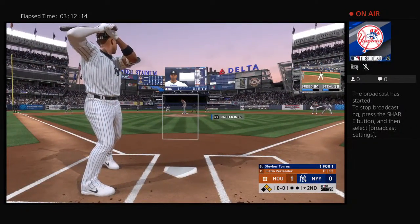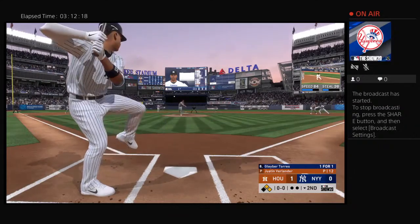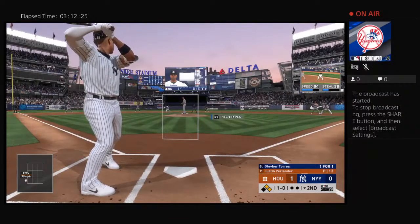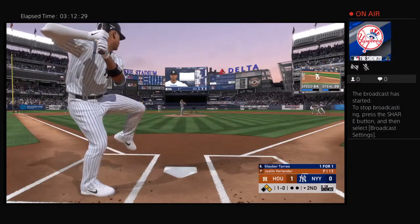Digging in now for the Yankees, Torres, as he'll look to bring home that tying run from second with a base hit into the outfield. And that misses for ball one. Hey, curveball that kind of backed up on him right there. Might have popped out of his hand just a little bit earlier than he intended.